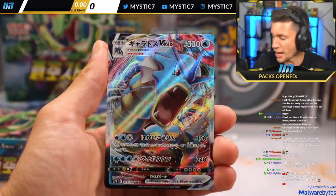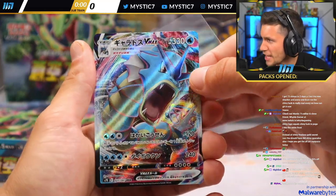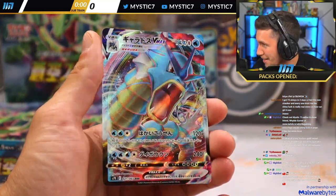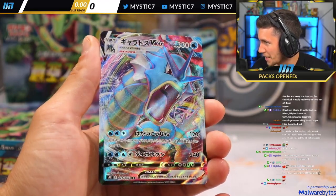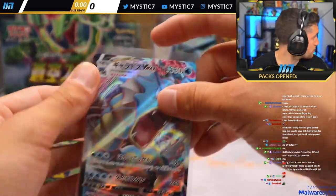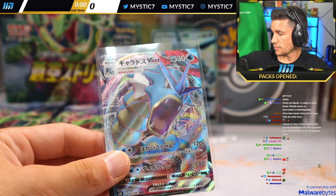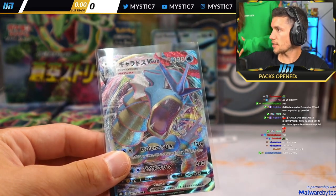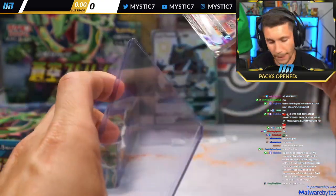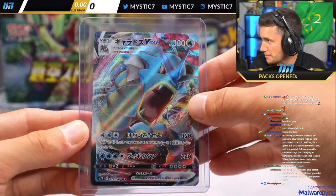Let's get it. VMAX Gyarados again, baby. I'll take those Gyarados all day. VMAX water, long. Look at this baby! Woo! Look at that. God, I love Gyarados. That's what I'm freaking talking about. Okay, Gyarados. VMAX. Let's go.